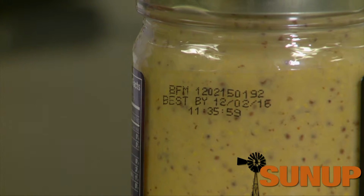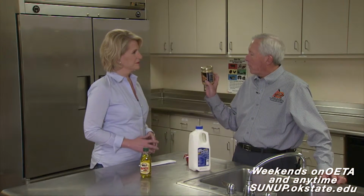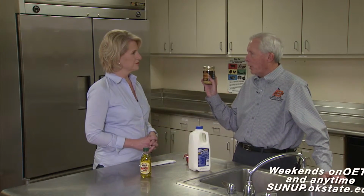And then you have a best used by. This product is good, estimated for probably a year, 18 months. If I haven't used it by then, I probably won't, because that tells me that the testing on this put a date on it that it was good, so I'm probably not going to use it.